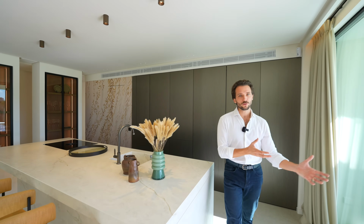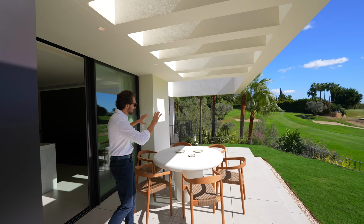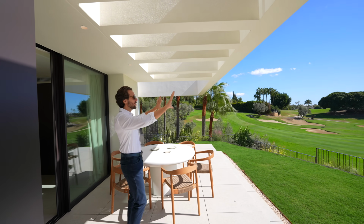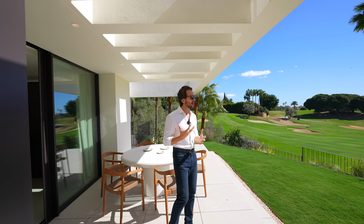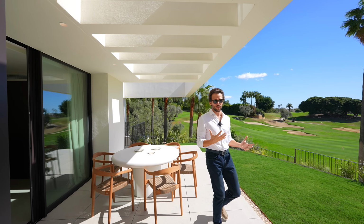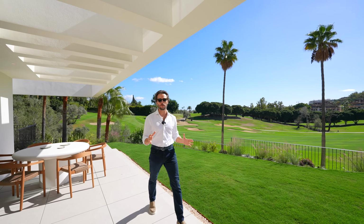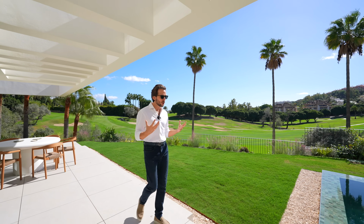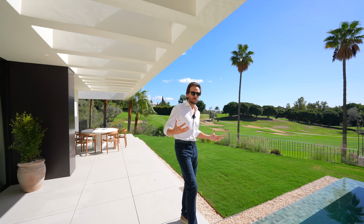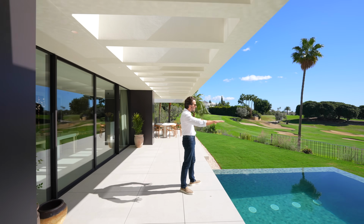Now we have the outdoors to show you. An amazing rooftop terrace will come last, and of course the basement. So let's continue. What a stunning place to dine al fresco with those views. The smell of freshly cut grass, the golfers, the palm trees, the sunshine, the warmth. It's October, it's 25 degrees. Ladies and gentlemen, the lifestyle in Marbella is all about the climate, the culture, the great food, but again, the sunshine, the good life. Now we have a zero-edge swimming pool.